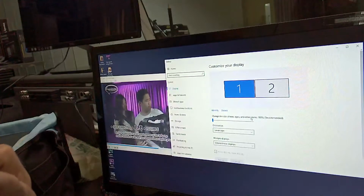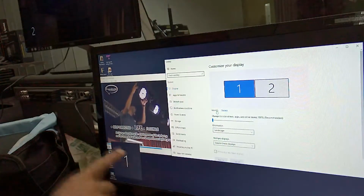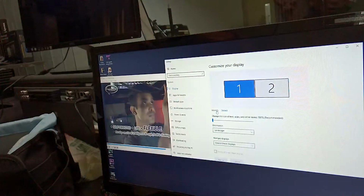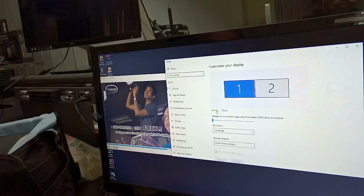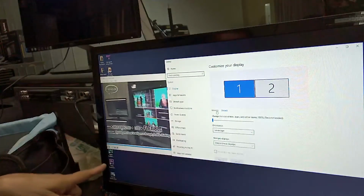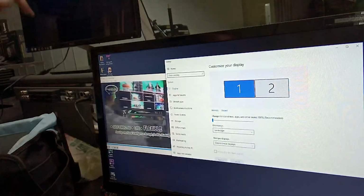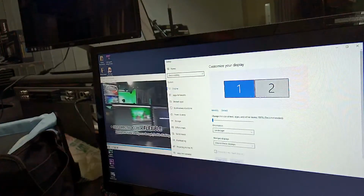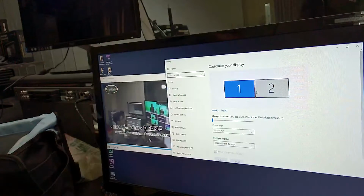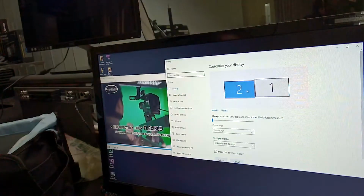Now what I want you to do is press identify, and you will see a number on this screen and a number on the screen up there. Let me press it again. You can see a 1 over here, and you can see a 2 over there. That corresponds with the 1 and 2 over here. So if you don't like your placement of the screens, you can just click and drag the screen around like that.